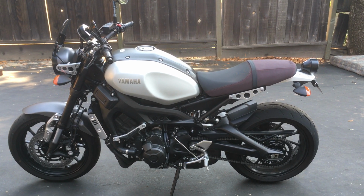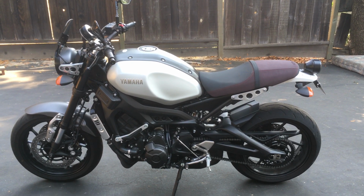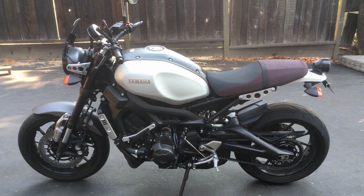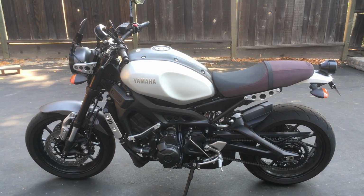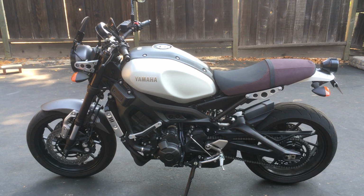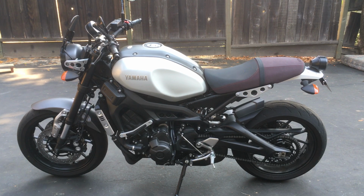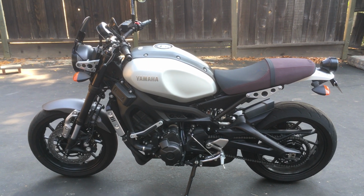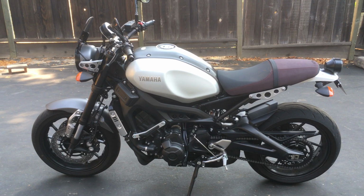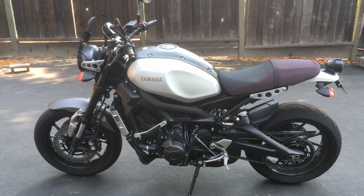The suspension is still breaking in nicely. It's softened up a little bit. The rear shock is still a little bit firm for me, because I'm a lightweight. Geared up, I'm only about 160 pounds or so. That's full leathers, helmet, and everything. About 160 pounds, and the rear end still feels a little firm. The front end feels alright, and my preload on both front and rear is set at the softest setting, and the back end is still slightly firm.